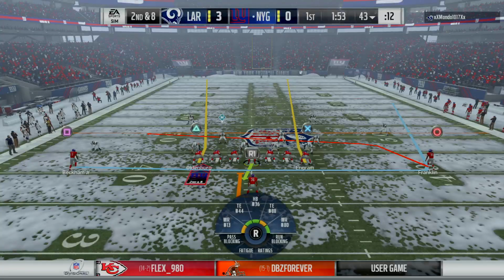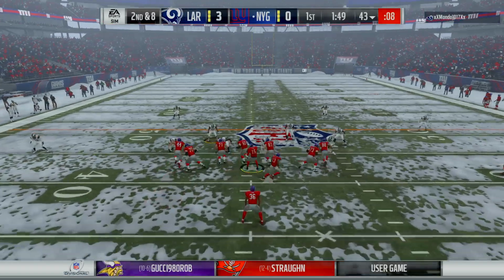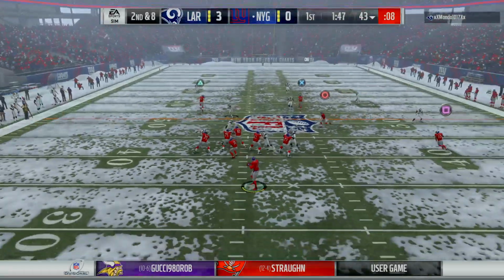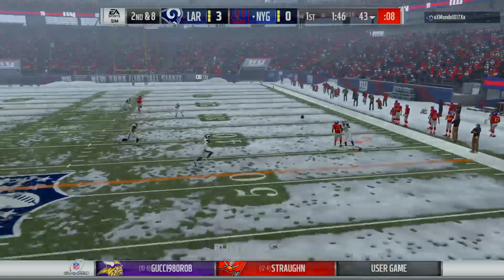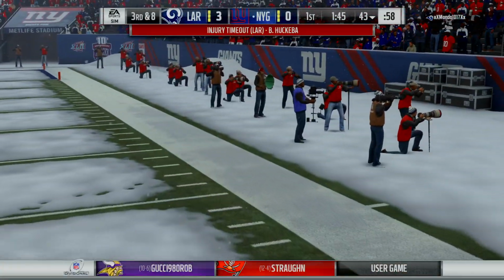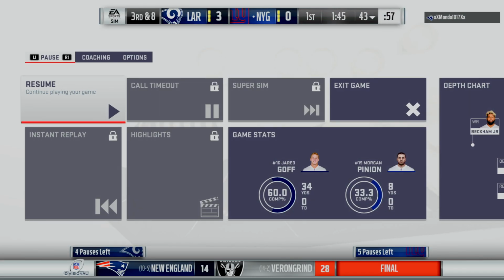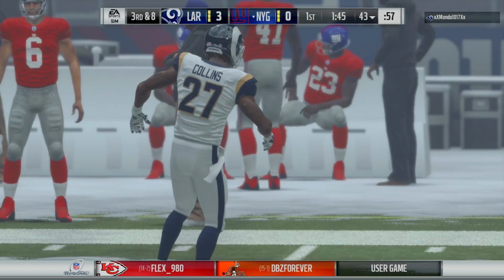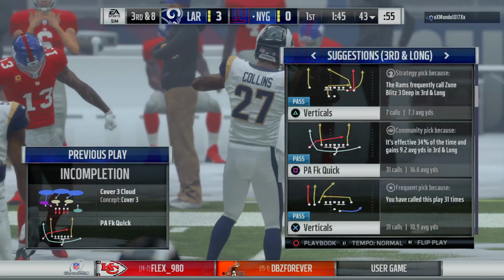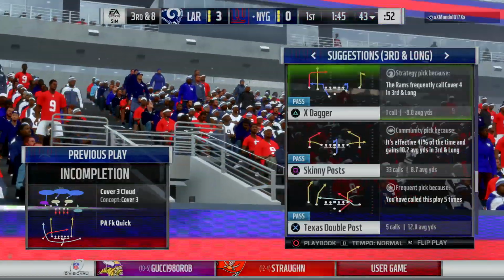Set. Blue 90. Blue 90. Off the play fake, he'll look to throw. And that is incomplete. I think he's a little trigger happy right there, and it turned into an ill-advised throw into their zone. Well, we know he has confidence. He'll throw it any place, anytime, anywhere. That time it fell incomplete.